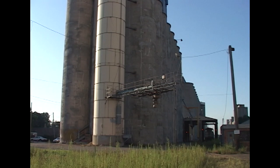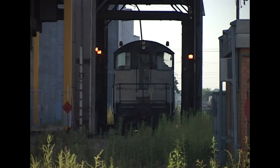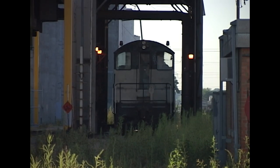This elevator has its own switcher. General Mills uses this engine to switch large unit trains in and out of the facility.